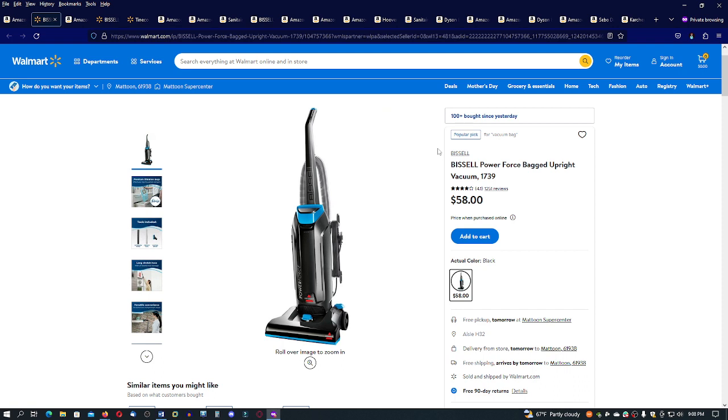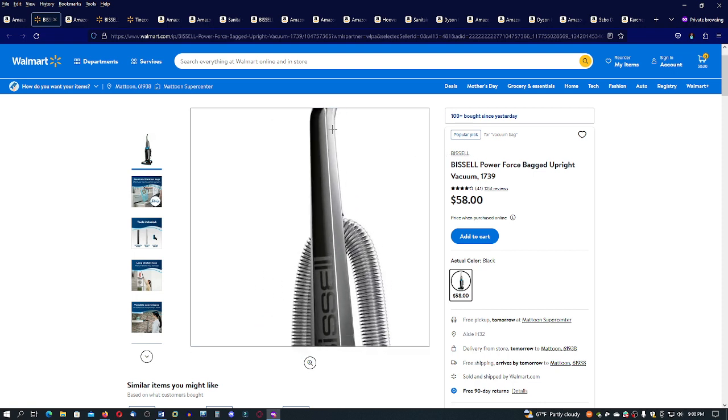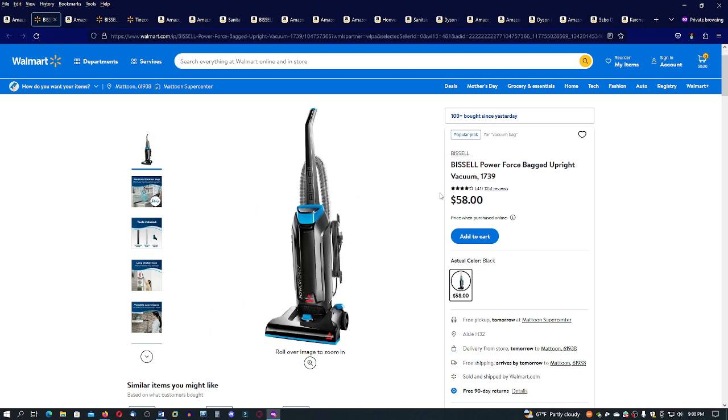Sure, the cord's a little bit short. There used to be an upgraded version called the Powerlifter Bagged Pet and the CleanView Bagged Pet, which while I do recommend those, unfortunately those machines are no longer available, so there's not really any point in recommending them. But the 1739 gets my blessing for the best budget vacuum, at least in the $60 price category. While this machine's not perfect, it's definitely the best in this price range.